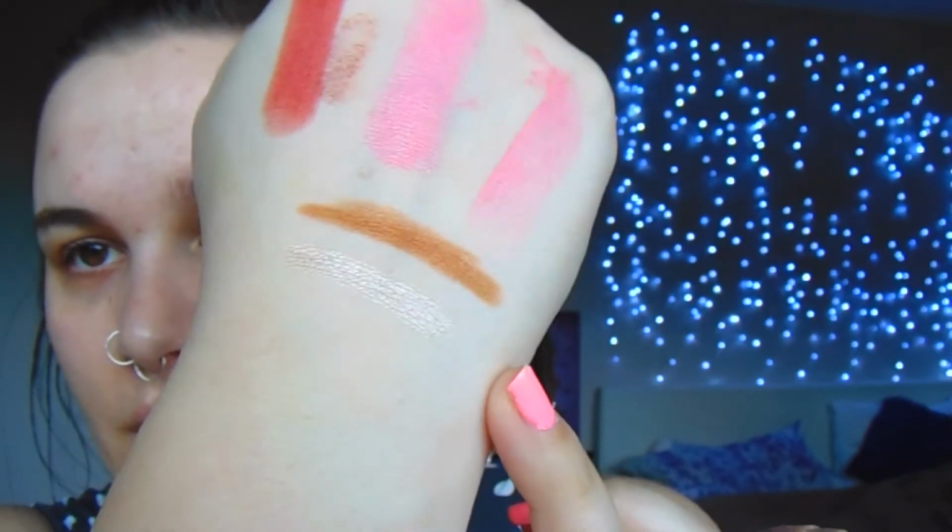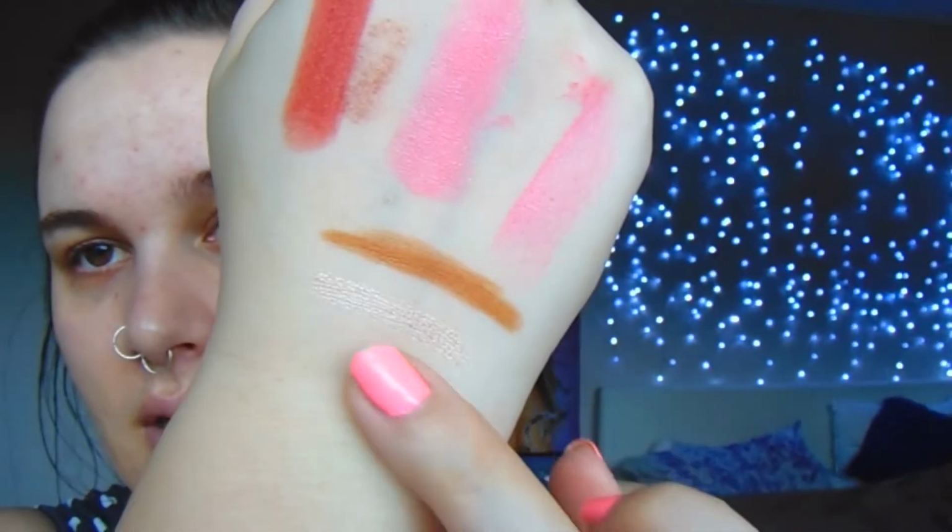And the highlight stick. Ooh, that's nice. You see it? Oh. I don't even know if you can see it. It's underneath. It's right here.